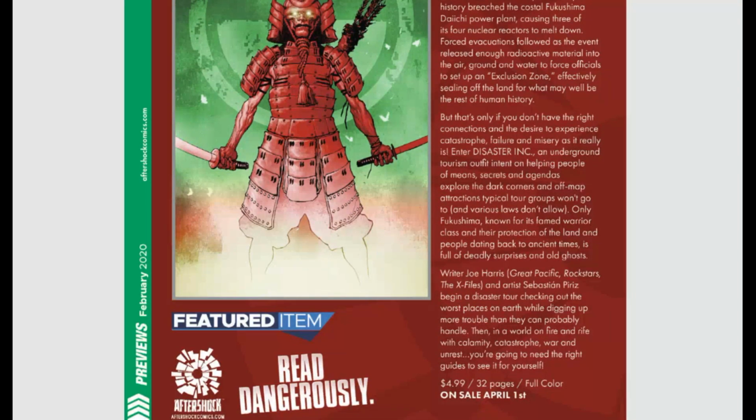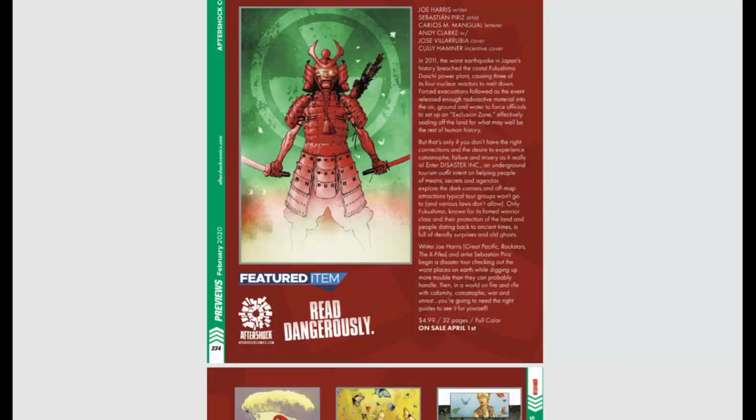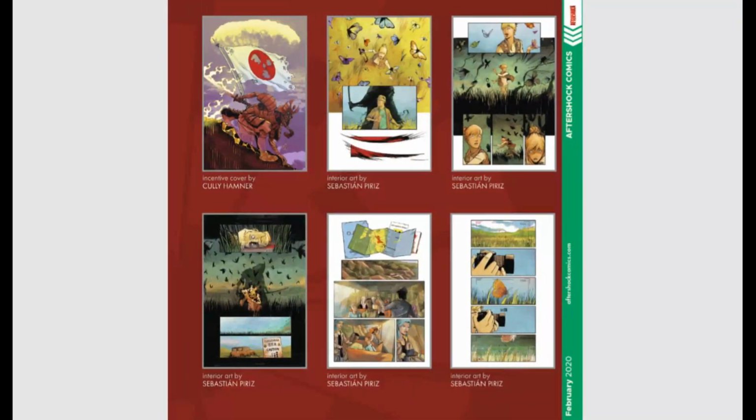But that's only if you don't have the right connections and the desire to experience catastrophe, failure, and misery as it really is. Enter Disaster Incorporated, an underground tourism outfit intent on helping people of means, secrets, and agendas explore the dark corners and off-map attractions typical tour groups won't go to. Wow, it actually looks like we got deadly surprises, old ghosts, ancient times, all kinds of crazy stuff with some radioactive material. Gotta love that.